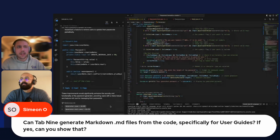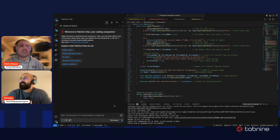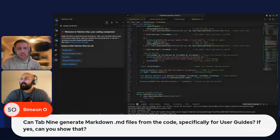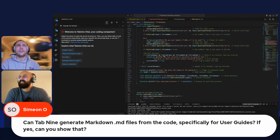So then the last piece I do want to cover, just because I know we talked about it previously, is workspace indexing. So this is where you're able to toggle it on and off as a user. Toggling it on will, as you can see here, have Tabnine chat consider your project, current file, packages, etc. as context for these chat responses. And you can just toggle it on and off. Very easy. Okay, so that is the end of the demo here.